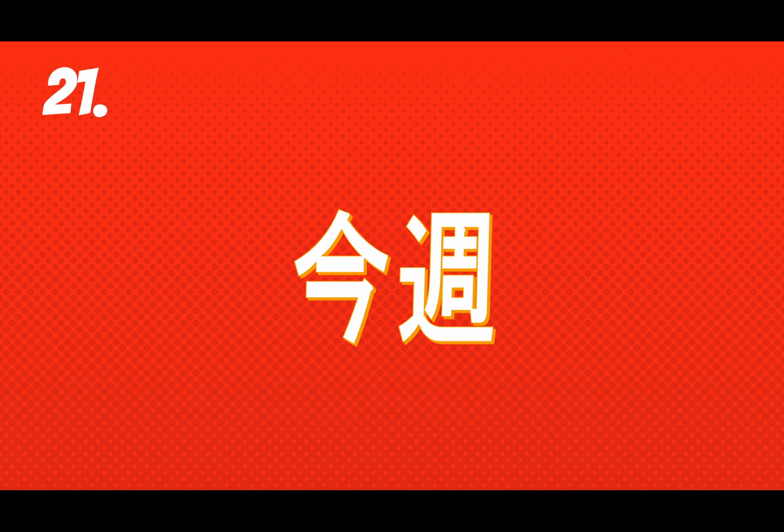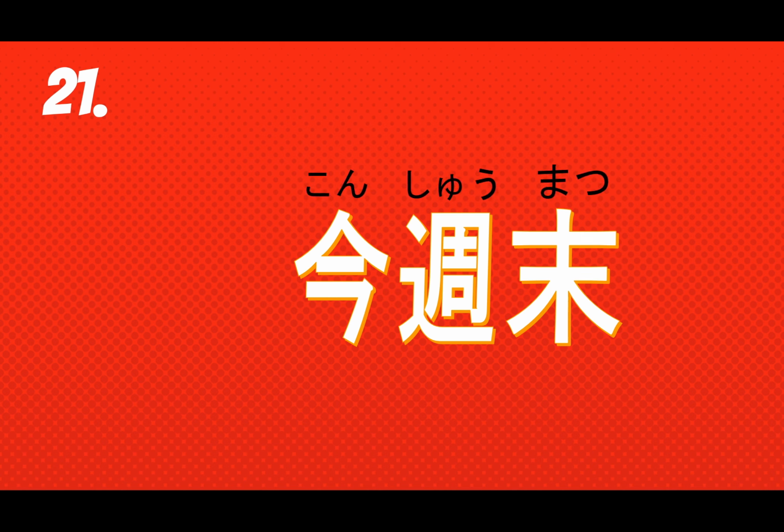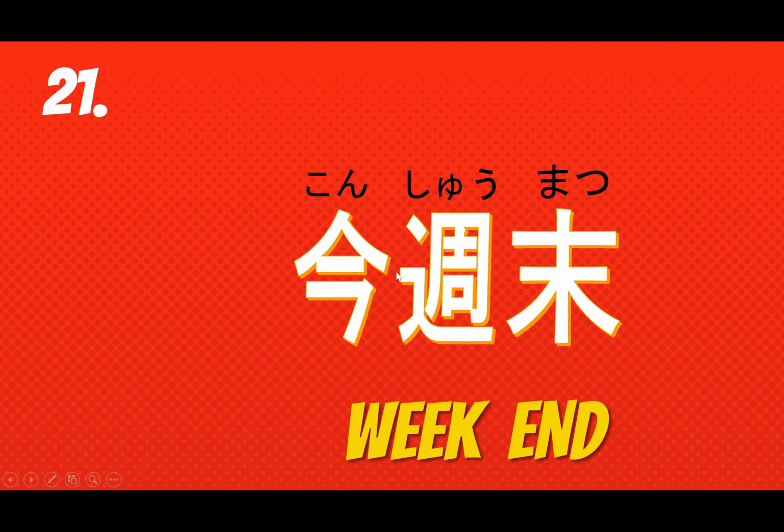So yeah, Number 21 is the same, but with this kanji. If you don't know this kanji, then you might get stuck. But if you know this kanji, you already know what this means, so you can guess the meaning. Time starts now. 5, 4, 3, 2, 1, and stop. This is konshu matsu. This kanji is matsu, which is end or to stop, and konshu we already saw means this week. So this weekend, literally. But in English we never say this weekend, we don't specify it that way. It's simply weekend. So konshu matsu, weekend. Or even shumatsu can mean weekend.